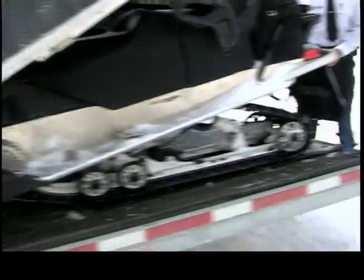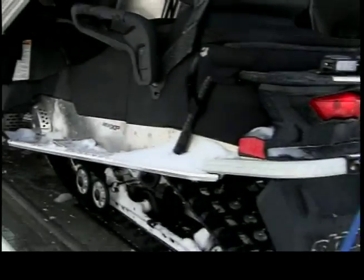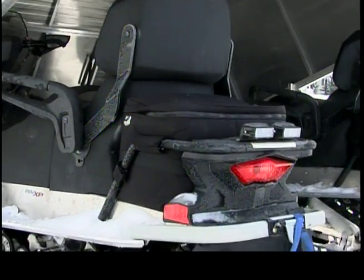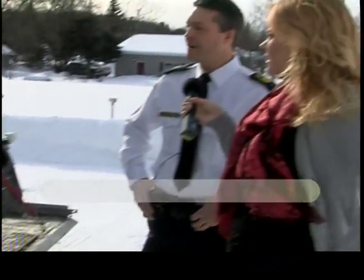Okay, I'm back here with Detachment Commander Chuck Wesley at the Dryden OPP. Now we're taking a look at some of the vehicles that officers use, and especially here in northwestern Ontario in the winter, snowmobiles. So can you tell me, Chuck, a bit about how often these are used and where they go? Absolutely. We have 2 snow machines here in Dryden, 2 in Ignace, and 2 up in Savant Lake.